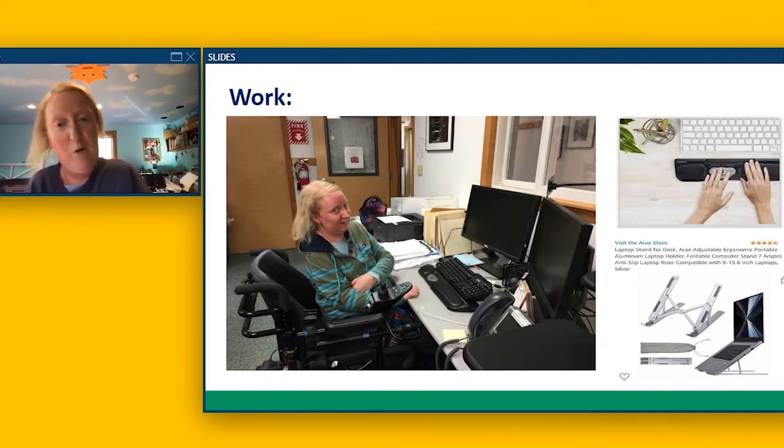And then when I'm at home and on a laptop, I use the laptop stand that you can see on the bottom. And that's helpful because it raises the laptop and angles it so that I can reach the mouse, but also the keyboard.